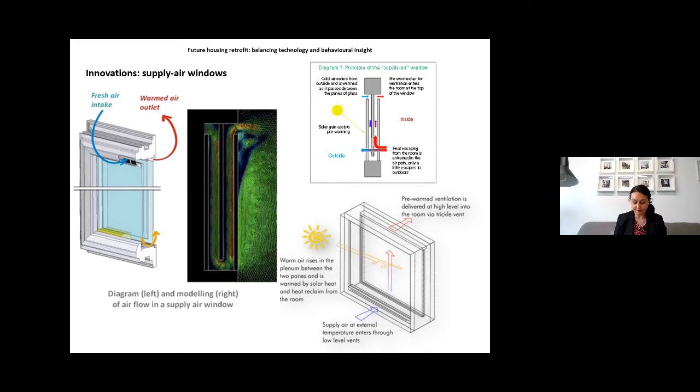There are different types of supply air windows. You can see a couple of them on the slide. This is a whole house system that pulls air in at the perimeter and extracts it from the kitchen and bathroom. Humid air from these wet rooms is extracted mechanically so that airflow through the rooms is created with enough pressure drop to pull air through the supply air windows.